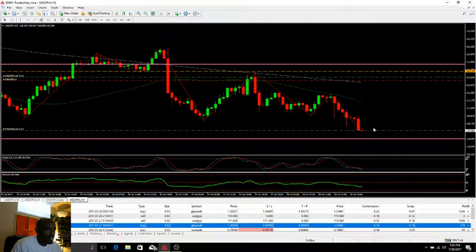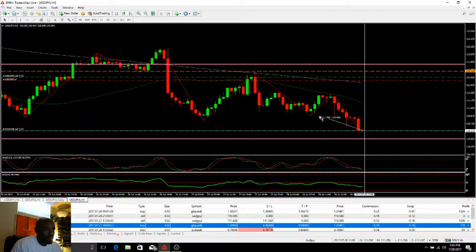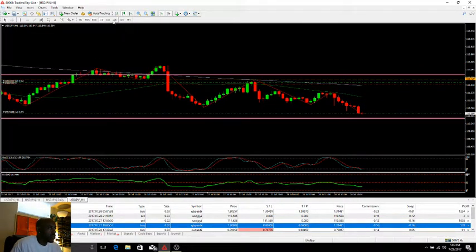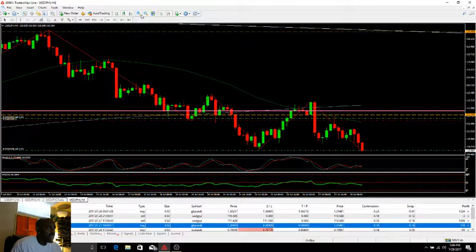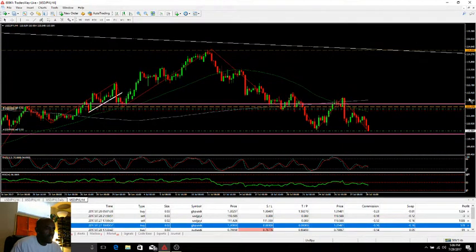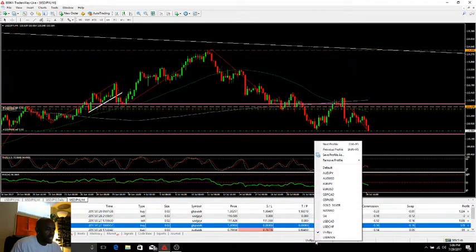Might have a little bit of a pullback into that 110 range, 110.86, before we continue this bearish move all the way down, coming right off of this pound. That's kind of what I'm looking for there. And that's the dollar yen.